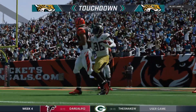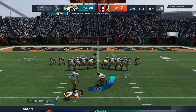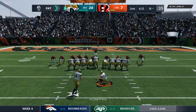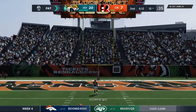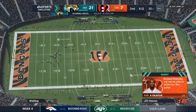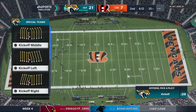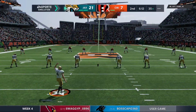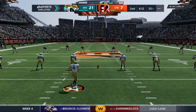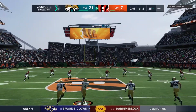Touchdown, Jacksonville. Tyreek Hill, his 5th touchdown now on the year. And the Jaguars add 6 to their lead. It's good, and it is now 21-7. Makes the score Jaguars 21, Bengals 7. Harrison Butker is set to kick off. Now after the touchdown, here's Butker on to kick it away.